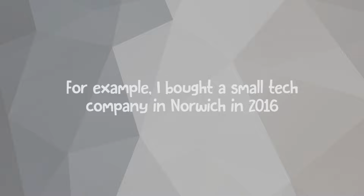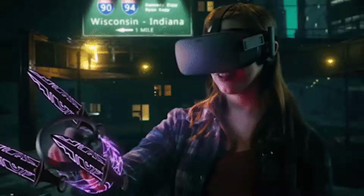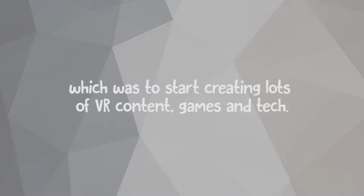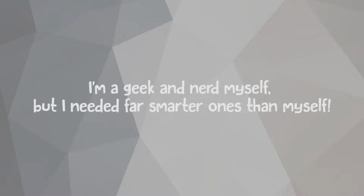For example, I bought a small tech company in Norwich in 2016 and was going to use the tech and brainpower in that company to launch a virtual reality arcade in Norwich. The goal was to get the VR arcade to modest profitability so that it actually funded my secret agenda for that business, which was to start creating lots of virtual reality content, games and tech. I basically needed geeks and nerds. I'm a geek and nerd myself, but I needed far smarter ones than myself.